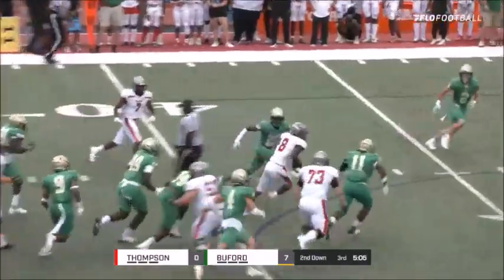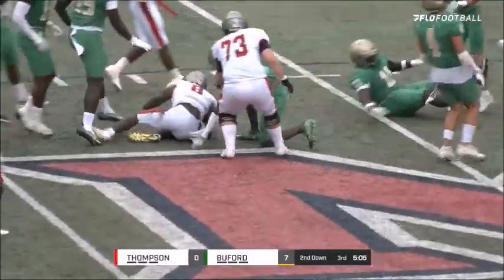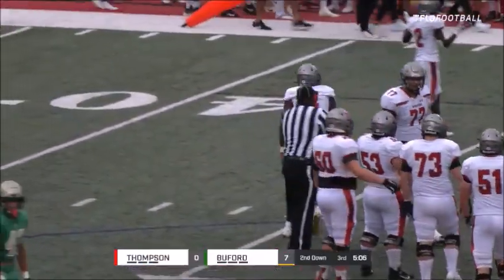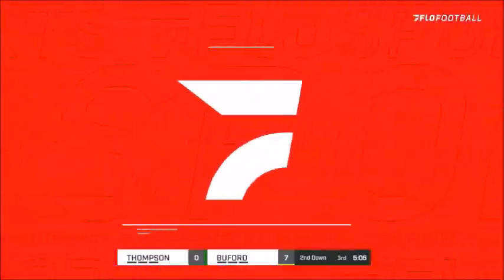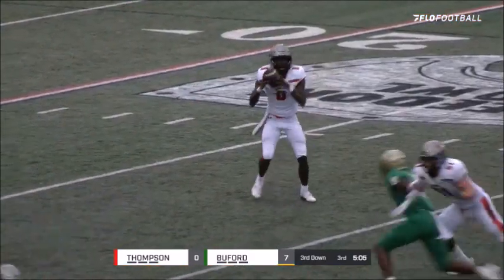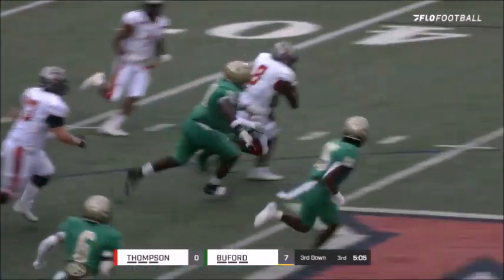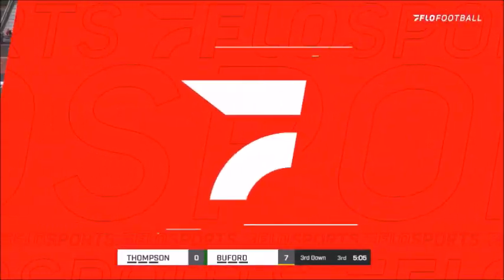Here comes a quarterback draw, and this is going to be a pretty good run. It's going to be close, but I don't think he got it quite, as that is Zach Sims back at quarterback. And Sims on a good run. 3rd down and about 3.